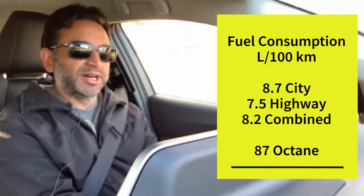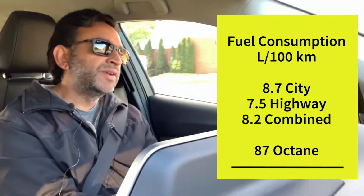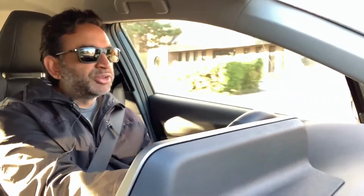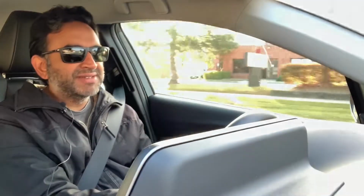Let's jump into fuel consumption. So in liters per 100 kilometers, it's 8.7 on the city streets. It's 7.5 on the highway, and your blended total comes out to 8.2. Not too bad. You can probably bring those numbers down if you're a bit of a predictable driver and you don't go running and gunning to each separate light. Just look at what's ahead of you, and you can save some money on fuel that way.